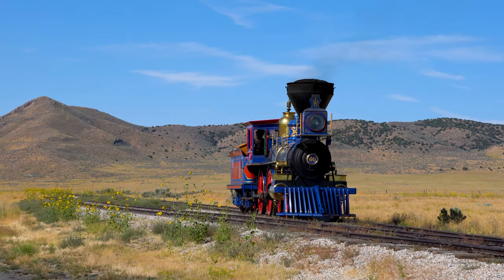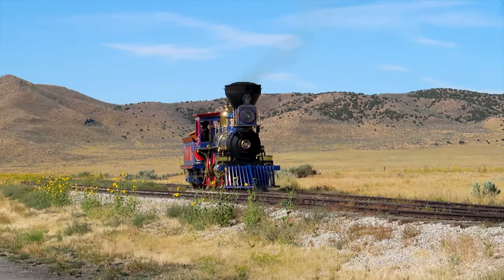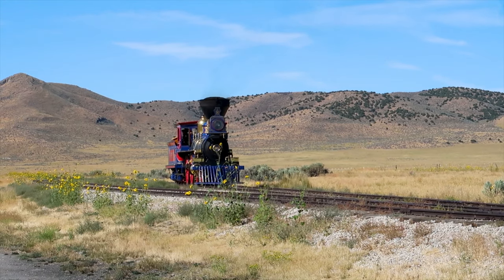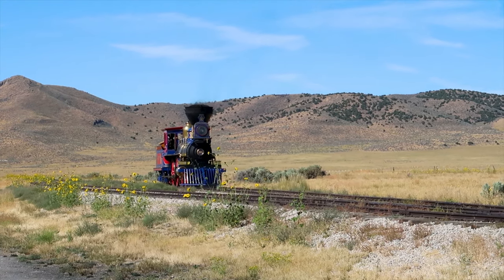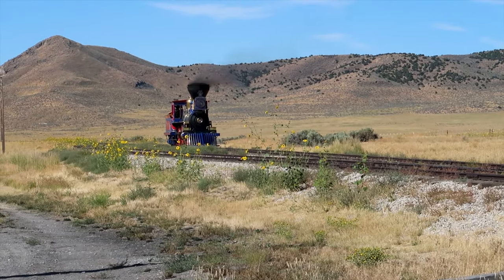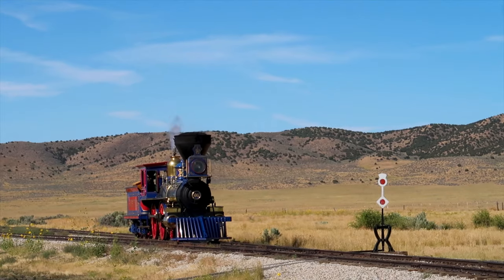On May 10, 1869, two locomotives rolled into Promontory: Jupiter from the Central Pacific Railroad Company of California and locomotive number 119 from Union Pacific Railroad. Despite their historical significance, both Jupiter and number 119 were scrapped in the early 1900s for just $1,000 apiece.